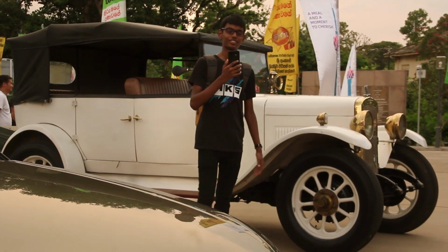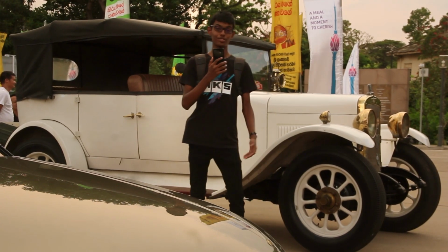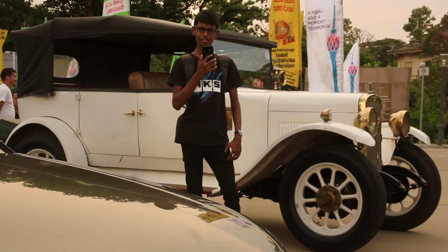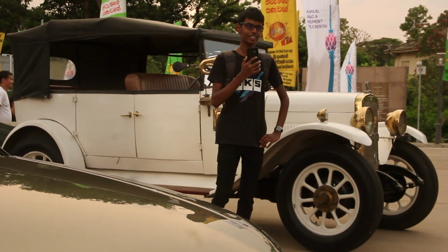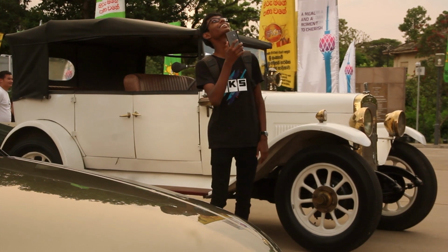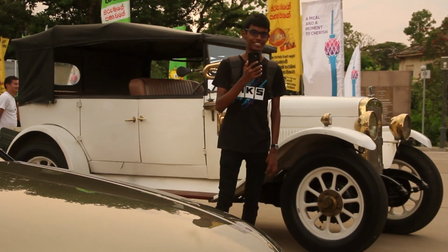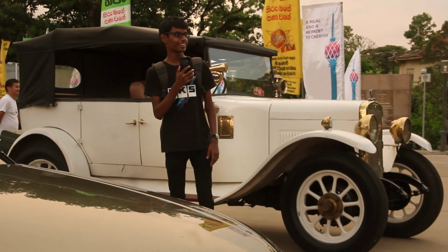A massive shout out to the Pink Auto Shop as well as the Mini Cooper and Volkswagen clubs of Sri Lanka for organizing this event. Gold FM, if I'm not mistaken, who are the official radio partner getting all of this done, and of course to the lovely people at the Lotus Tower. It's way too tall, I can barely even look at the top of it. So just an amazing day out here, guys.